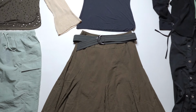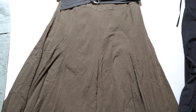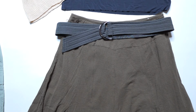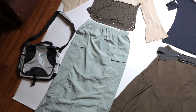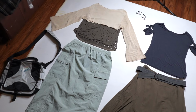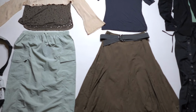And I gave this nice little textured flared maxi skirt that's in this nice like khaki forest green color. Good little flare pleated moment. And then again, from the belt earlier, you saw I've just paired that together because it goes so well with the color of the shirt. And then I think that little crochet moment would look good over this pair too. And then that little distressed gray crew neck short sleeve would look good paired with this too.